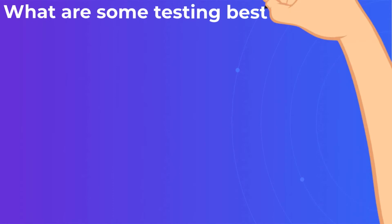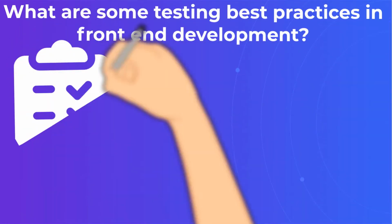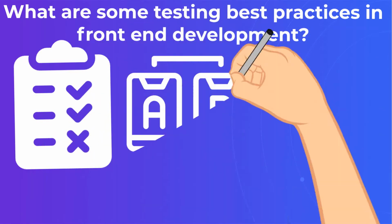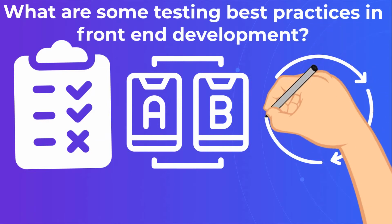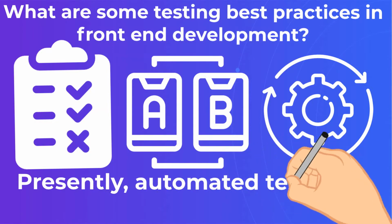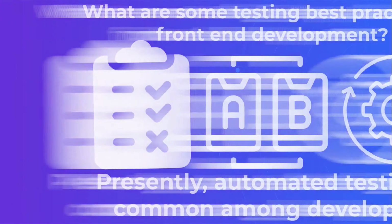What are some testing best practices in front-end development? Front-end testing interview questions are crucial. A good developer at all, front-end, back-end, full stack, must be familiar with testing processes and identify how different methods of testing achieve different results. Presently, automated testing is common among developers.